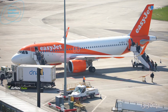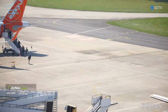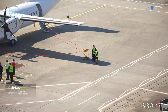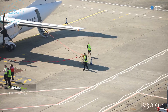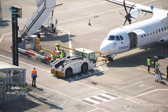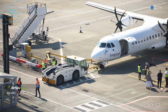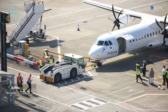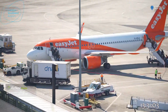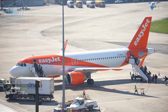So it looks like cargo door open once again. Cabin crew down there as well. There was a walk around a few moments ago. So pushback tug attached and due out at 1400 hours. So you can probably hear the APU now started on the A320neo, Golf Uniform Zulu Lima Charlie.